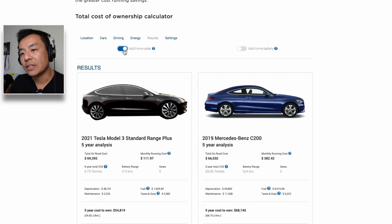So let's take off the tab now. Just keep these figures in mind. Monthly running costs $130.94. If I put the tab on now, the monthly running cost drops to $111.97, and your cost of ownership, let's take the tab off, from $55,957 to $54,819. So a $1,000 saving if you have a 7 kilowatt array with your Model 3.